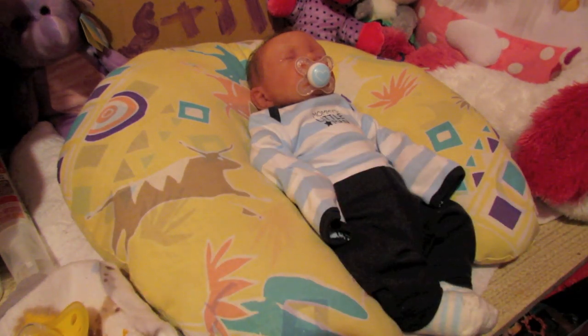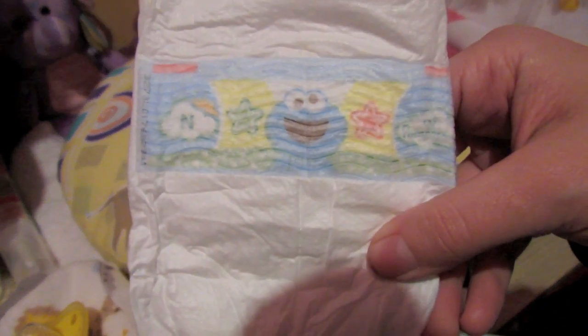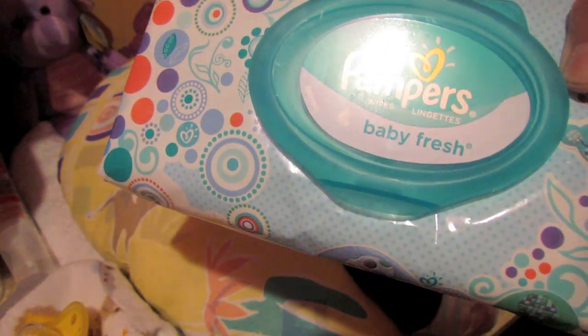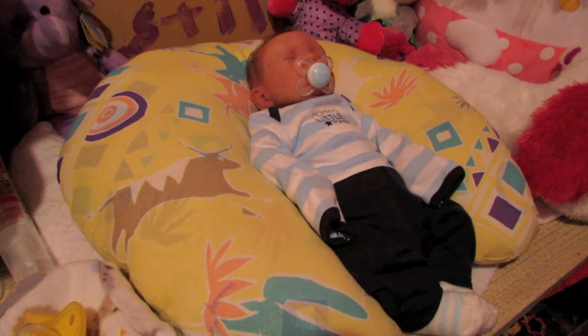and I will change his diaper if he needs it. And I just have this little pamper, and these are the wipes I'm gonna use. These smell so amazing. I recommend them 100% because they just smell so amazing.